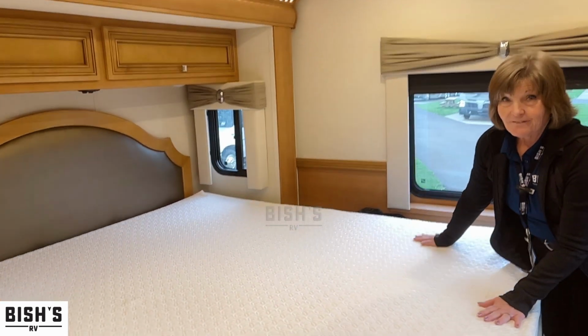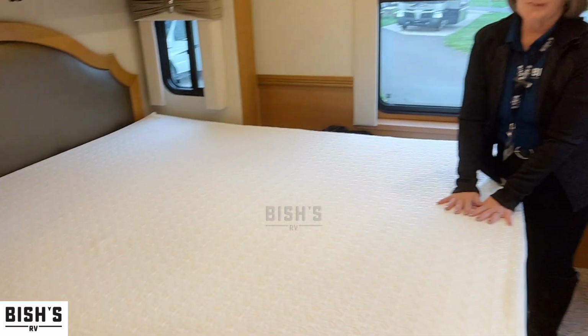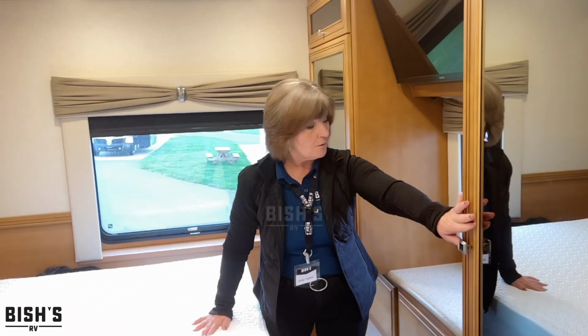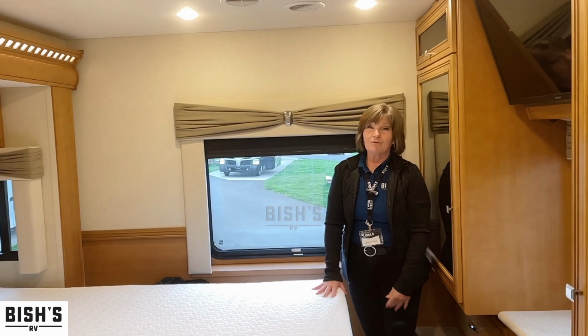This has got a definitely upgraded mattress. It is so soft and in such great condition. Again, so low miles, obviously very low use. Two huge cabinets for hanging your clothes, both with mirrors. You've got a TV here, window so you can lay in bed and look at the ocean. It's just the perfect setup.